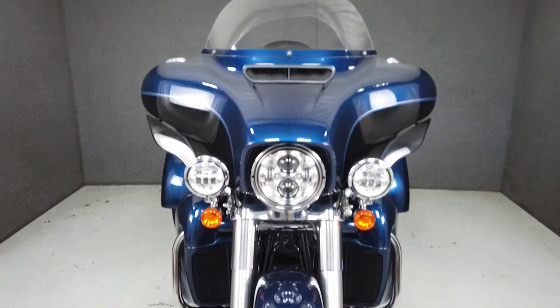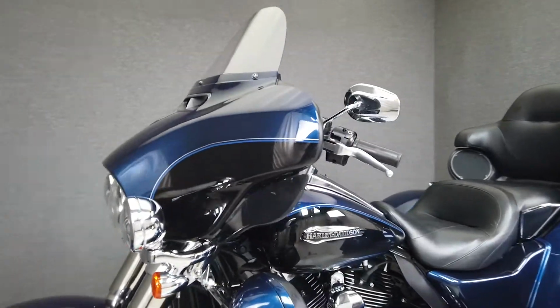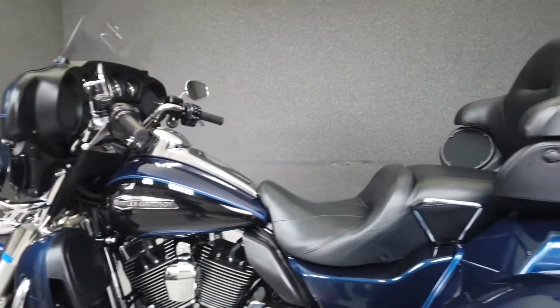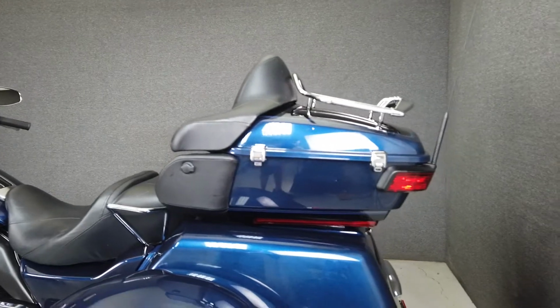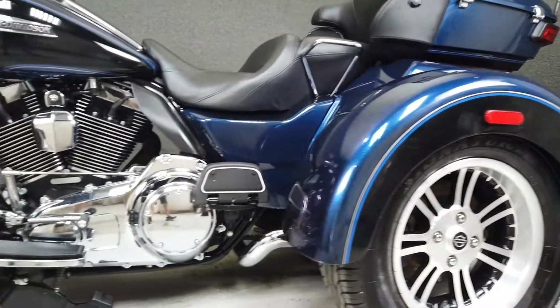It offers spacious storage, comfortable accommodations, a multifunction 4-speaker stereo system, cruise control, CB intercom connections, and a security system with a proximity key fob. It weighs in at 1,180 pounds and has a seat height of 27.1 inches.